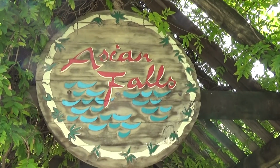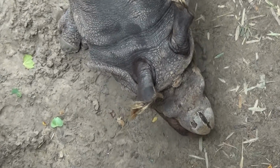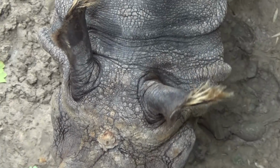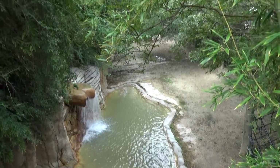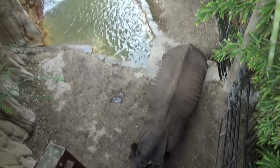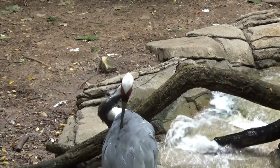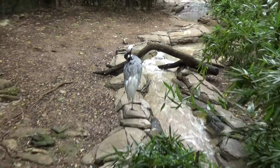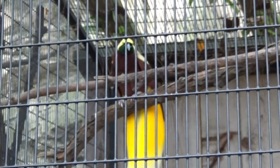The next section of the zoo to check out is Asian Falls. So right now I'm almost directly on top of a rhinoceros. It doesn't give you the best view of the animal, but it does give you a cool look at his ears. Look at those fun ears. Rhinos, it seems like the exhibit goes on for a while. Nice waterfall they can play in. And a very different view of a rhino. This bird is a white-naped crane. And they've got a cool exhibit as well with the river running right through the middle of it. This is a really cool looking bird. This is a lesser bird of paradise. Look at that tail.